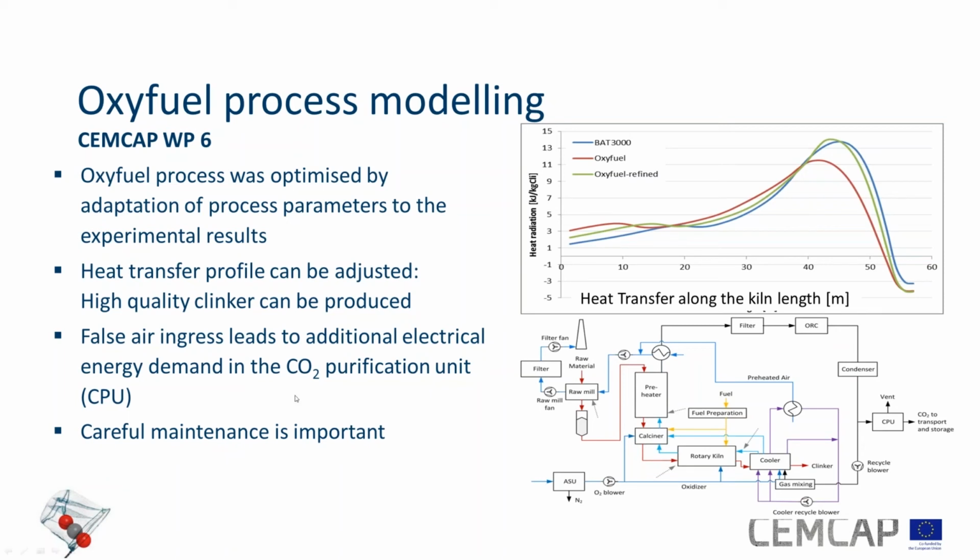And of course, as I said, the false air ingress was modeled and variations of it were investigated. And of course, it was also clear that as soon as you have false air ingress, the energy demand in the CO2 purification unit increases. And this means that for minimizing the false air ingress, you need careful maintenance in such an Oxyfuel system to minimize really any air in leakage into this gas recirculation system.